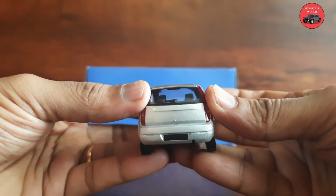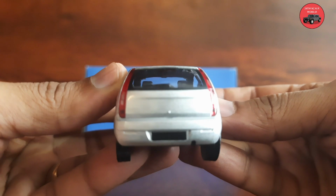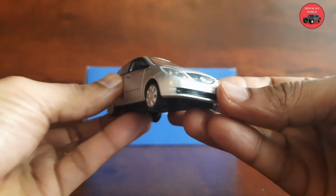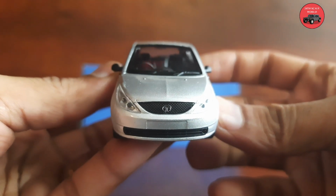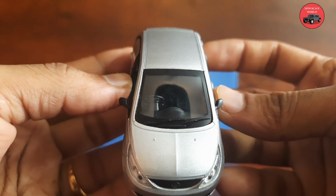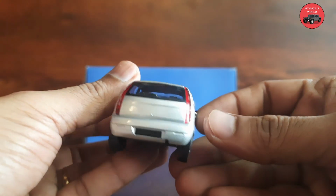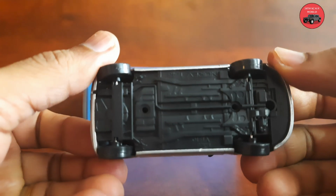The model we have here has some amazing detailing. It has been beautifully done by Norev. What we see here is the rear wiper, and even the side profile of the model has been replicated perfectly. See the mesh in the front grille here? Amazing. Overall, this model has been perfectly replicated in 1:43 scale as the original one.